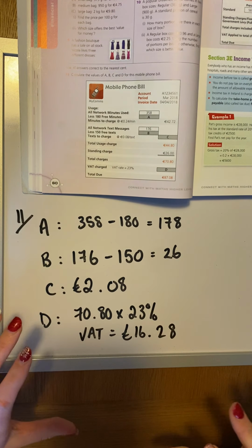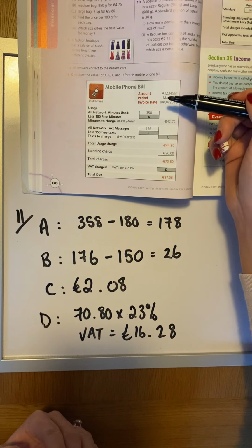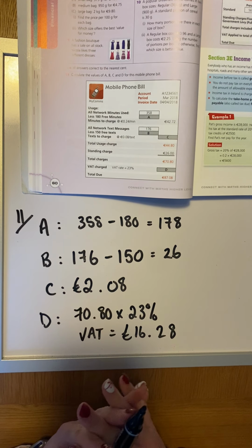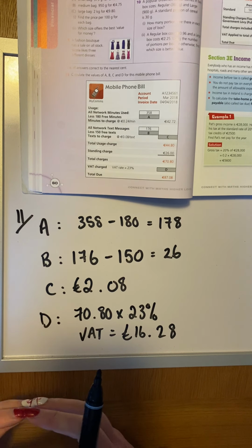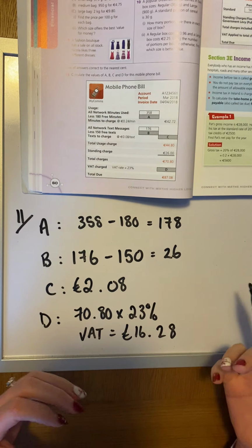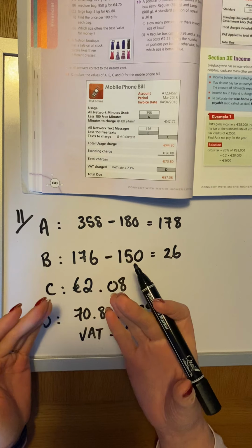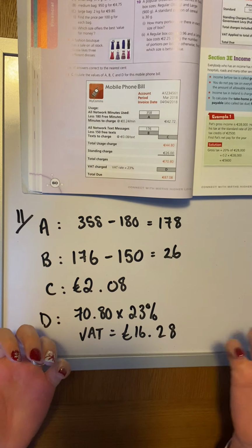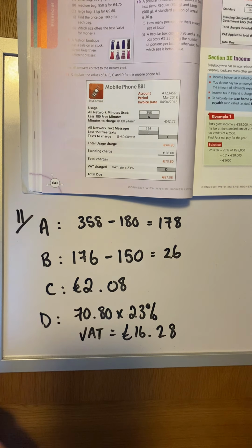Okay. So with bills, always make sure you read the information in the bill carefully. There'll be different types of bills that you'll be given. Sometimes you'll have to find costs of multiple items. So say, for example, you're going for a car service. If one tire costs €120, you'll have to calculate the cost of four tires, etc.